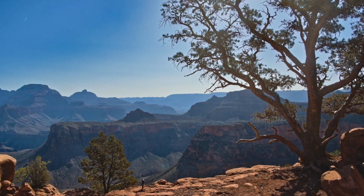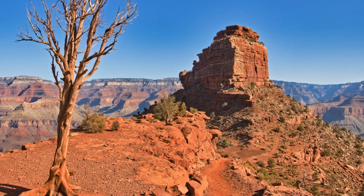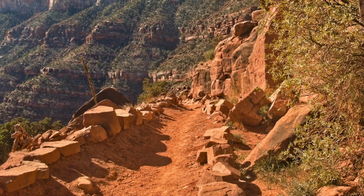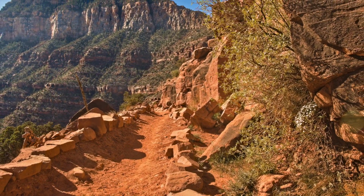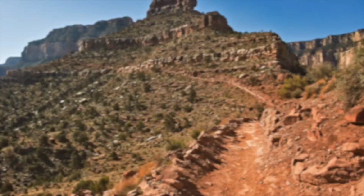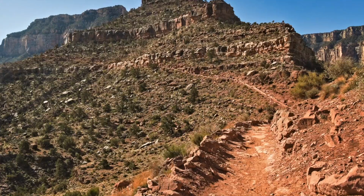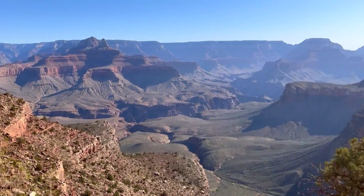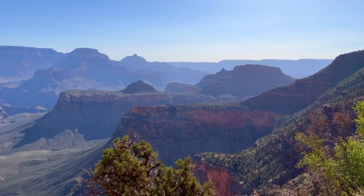I have never been on the South Kaibab Trail past Cedar Ridge, so this is new territory for me. I've been in the Grand Canyon a few times, but like I said when I started, it's been quite a few years since I've been past Cedar Ridge. So I've got some idea what I'm getting into, but definitely something I haven't done a lot.